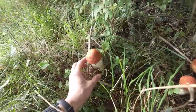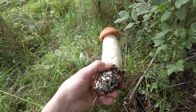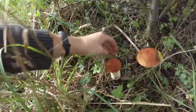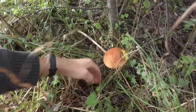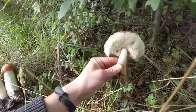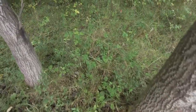We have three beautiful guys here, starting with the tallest one. Wow, this one is very huge. A bit smaller, but very similar. And this one got bitten by something. So three guys from here. And let's continue with some more.